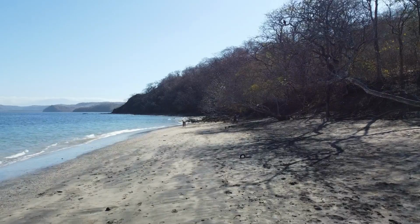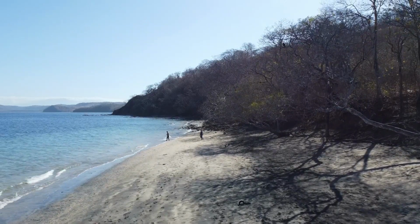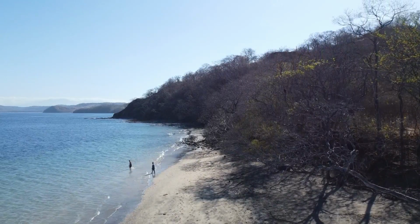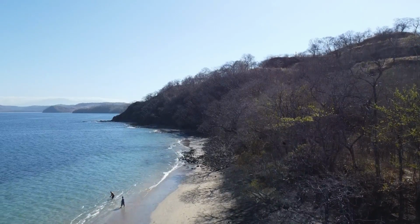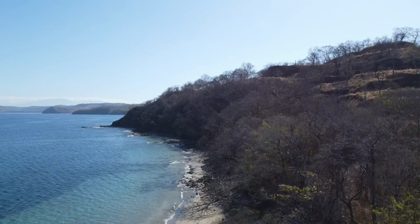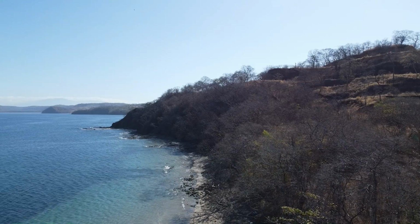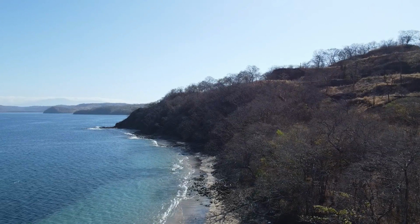I had my DJI Mini Mavic drone, so I tried to take some drone footage of the main beach of the resort, and I was going to fly over the resort itself, but unfortunately it was quite windy. As a result, I started to get a high wind warning, and I've crashed a drone before, so I decided to err on the side of caution and landed the drone. Next time, I'll fly over the resort.